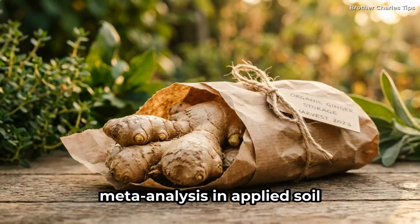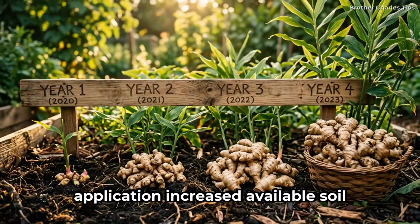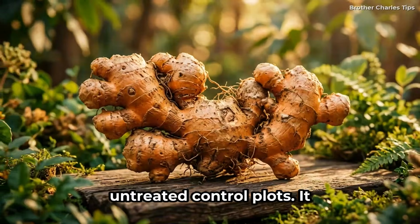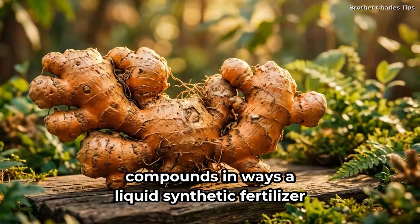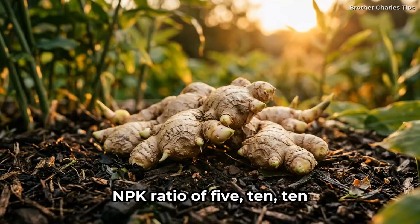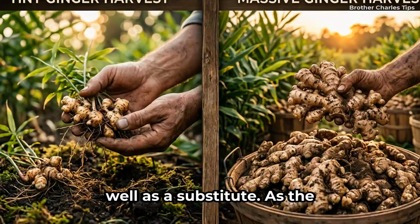A 2020 meta-analysis in Applied Soil Ecology found that compost tea application increased available soil phosphorus by an average of 28% over the growing season, compared to untreated control plots. It compounds in ways a liquid synthetic fertilizer never does. If compost tea is not available, a liquid fertilizer with an NPK ratio of 5-10-10 or a similar root development profile works well as a substitute.